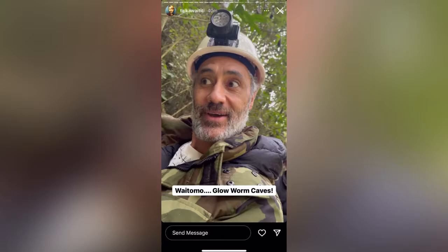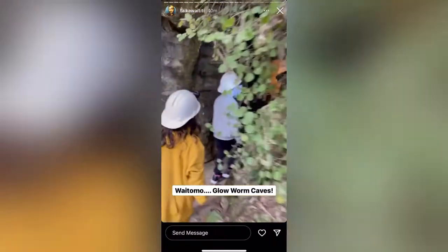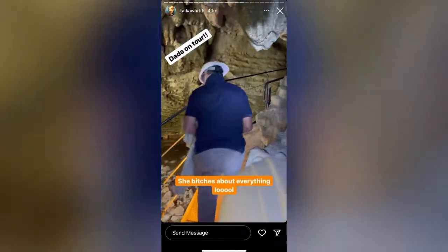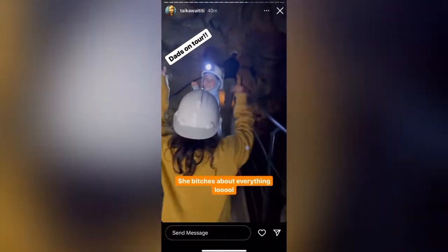Okay, everyone, so here we go. We're going to turn our lights on and boom. And here we go, into the cave. Oh my god, I can't get through there. That was so not fun. I felt like I was gonna be cramped up. Oh, not the way. Well, it was fun later. That was really cool.